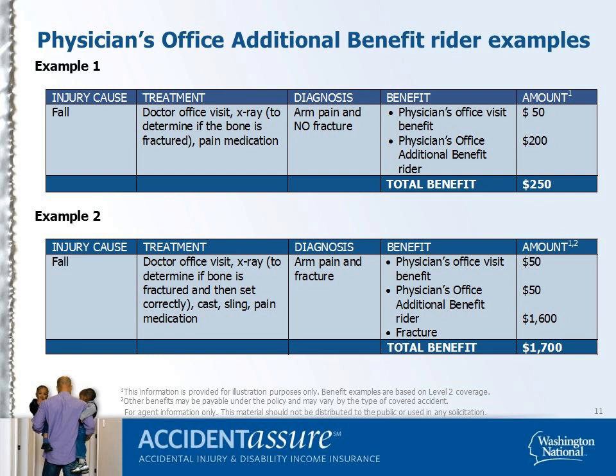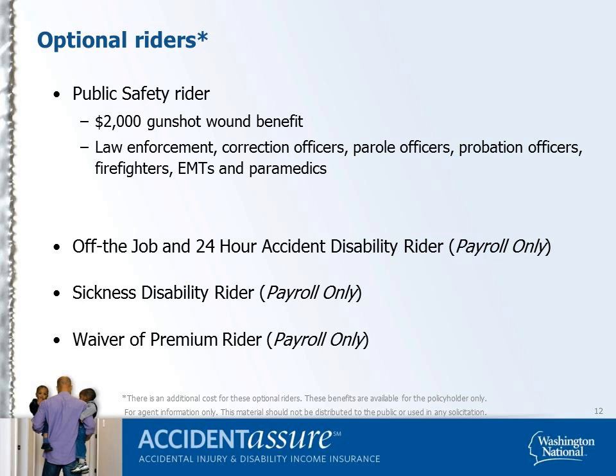So let's think about it. The easiest way is the rider's either going to pay $50 or $200. It's all depending on if there was anything else payable under the policy. All right, and so our thought process there is to bolster their urgent care payment to more fall in line with what we're paying for the visit to the ER. We don't want to push people to have to go to the ER. Urgent care is probably a little cheaper for them.